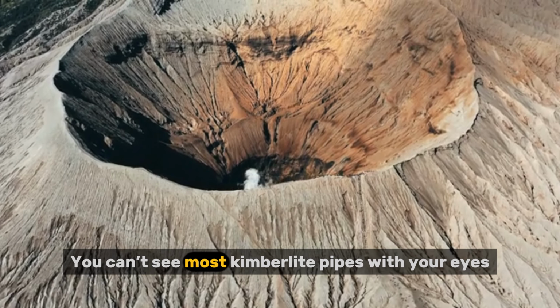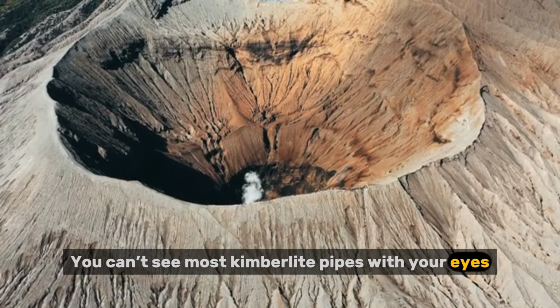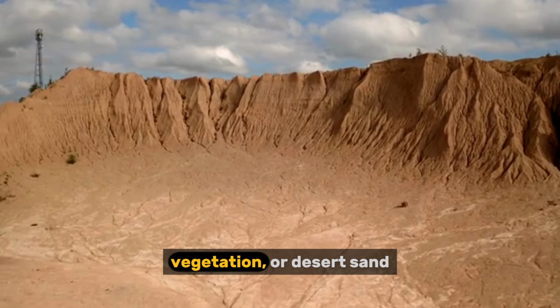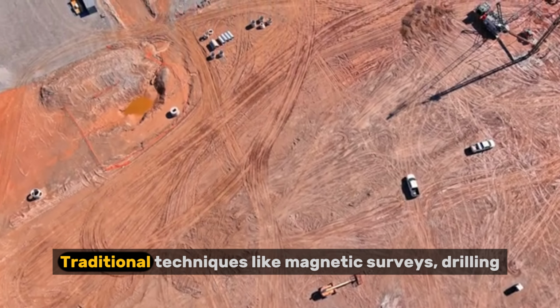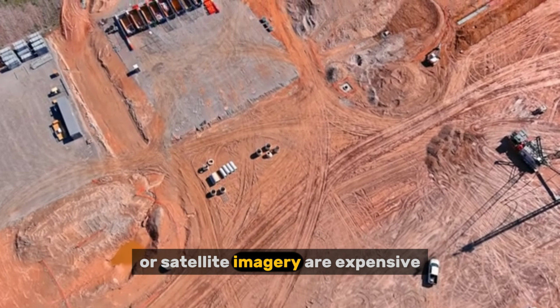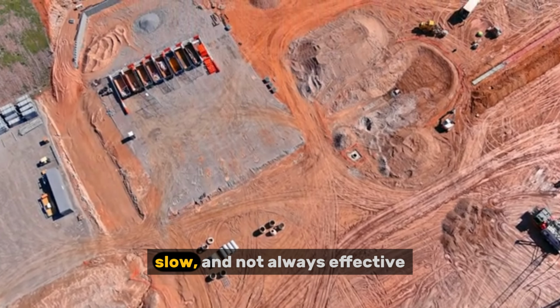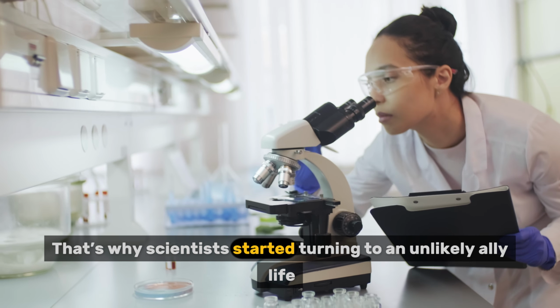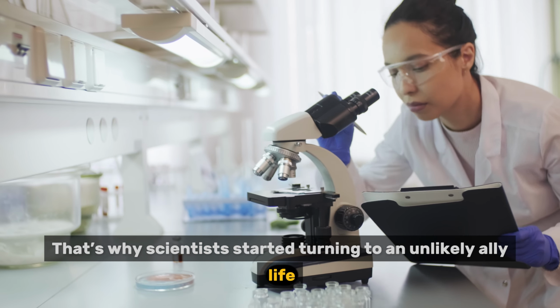You can't see most kimberlite pipes with your eyes. They may lie hidden beneath meters of soil, vegetation, or desert sand. Traditional techniques like magnetic surveys, drilling, or satellite imagery are expensive, slow, and not always effective. That's why scientists started turning to an unlikely ally: life.